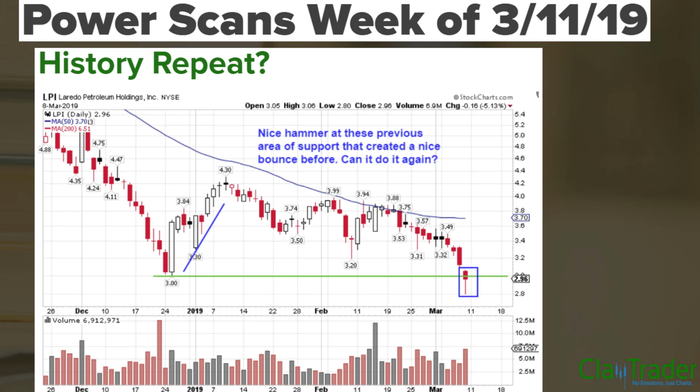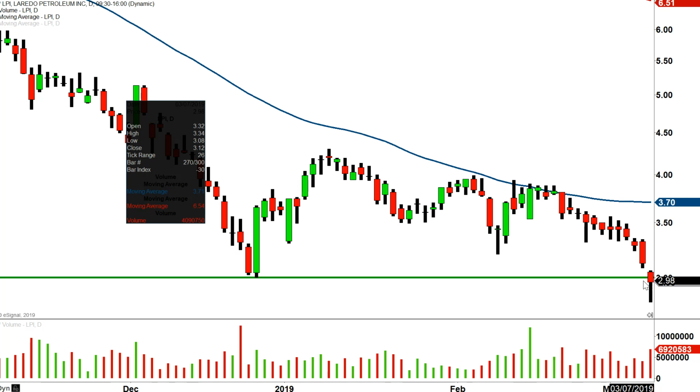So for the first scan that I did send out, just LPI, I kind of created the category of a history repeat, meaning the last time it was down around this area, it got a nice bounce to the upside. And once again, it was sitting right around that area and got the hammer candle. So the question going forward was, hey, is history going to repeat itself? So let's see how this one played out. There is the chart, like I said, going into the new week. So this was over the weekend.